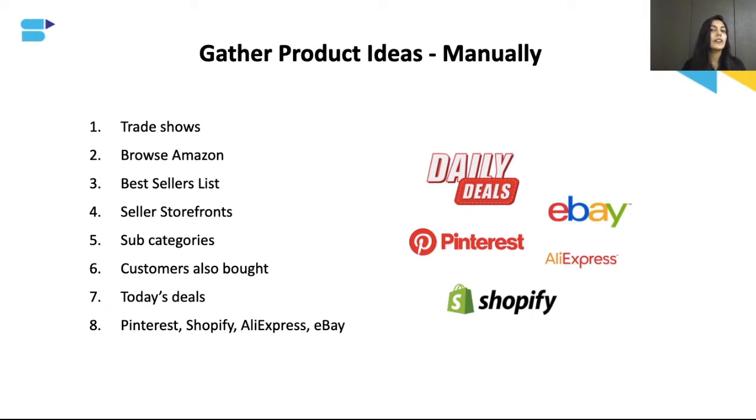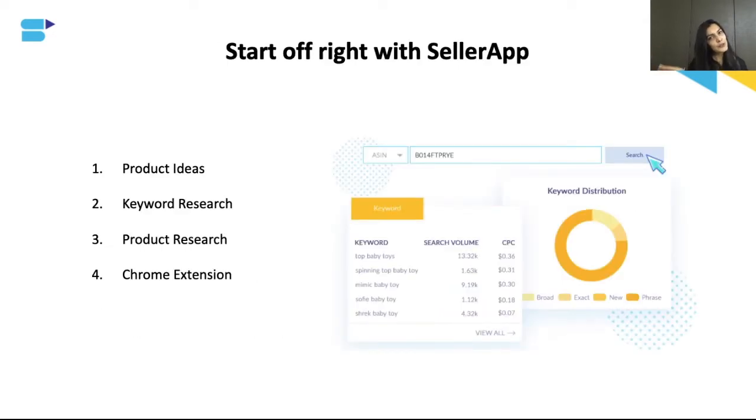You can also check out other platforms such as Pinterest, Shopify, AliExpress, and eBay. But you can also use SellerApp, which will cut down your manual efforts and time by half, by giving you all the data that you need on a silver platter. We have multiple features that will help you get different data points. We have product ideas, keyword research, product research, Chrome extension, and you can also access the other set of features that will help you launch and increase your sales and grow your business basically.